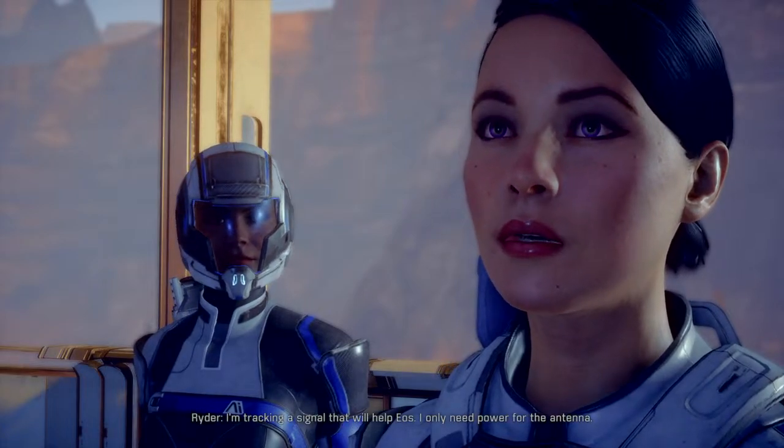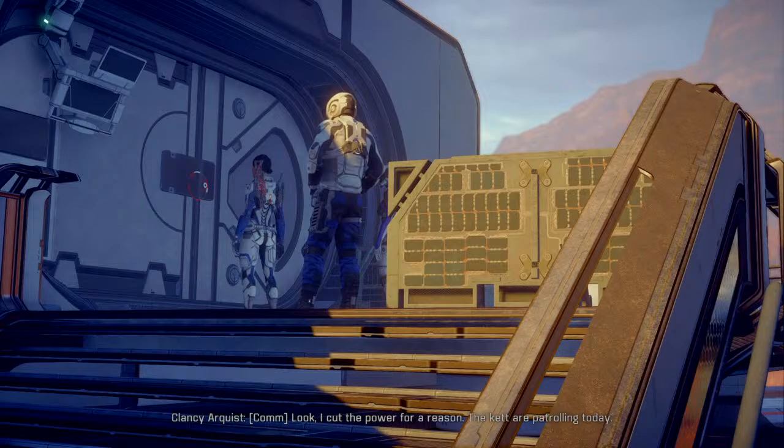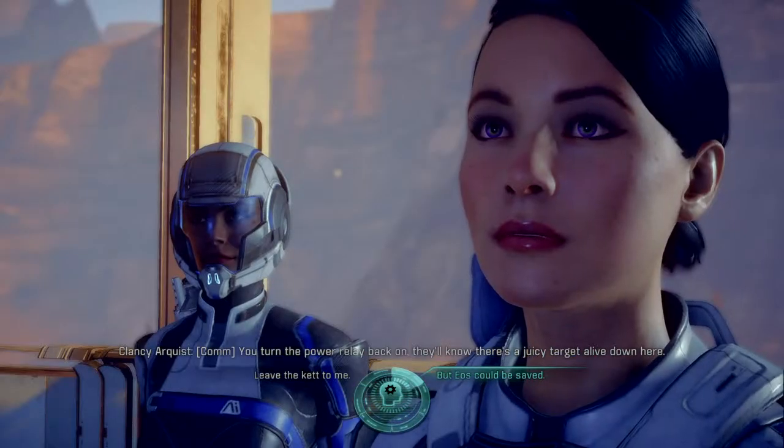I'm tracking a signal that will help Eos. I only need power for the antenna. Look, I cut the power for a reason. The Ket are patrolling today. You turn the power relay back on, they'll know there's a juicy target alive down here.